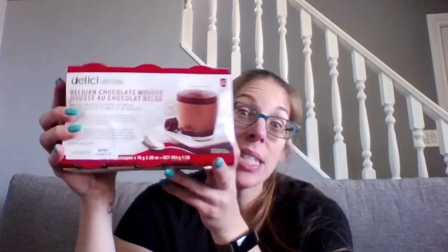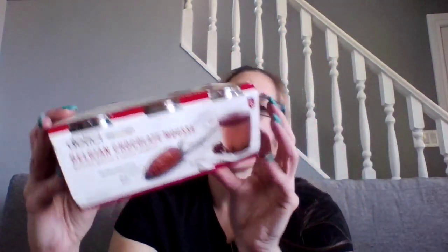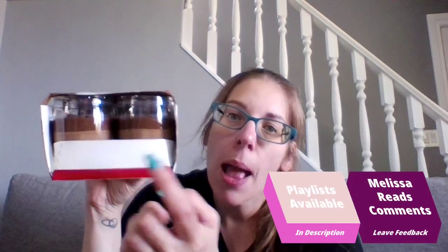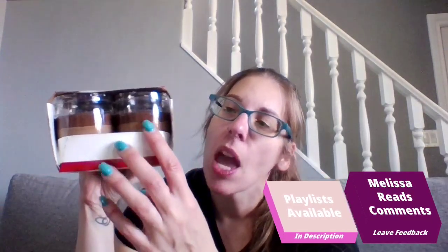This was a treat. This is their Belgian chocolate mousse. I don't know if you guys have seen these or not. You get 6, and they're just tiny. So again, for us, great portion size. A normal person might find them too small. They do come in a glass container, which I usually just donate because what am I going to do with them? But these are so good.